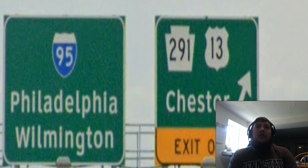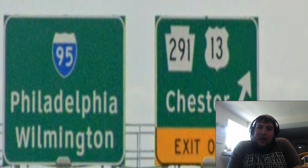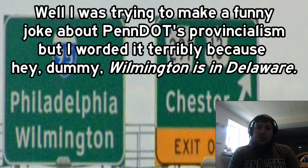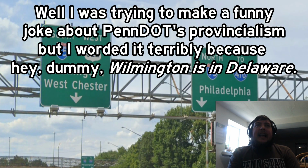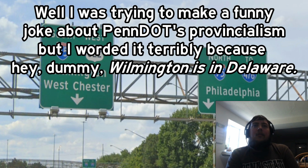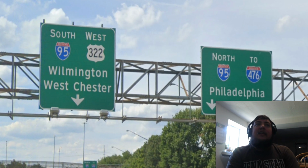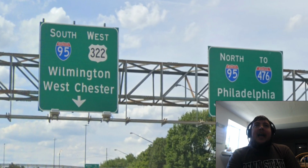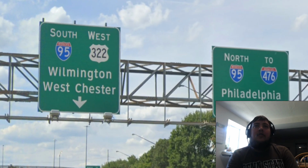And again, we get another sign for Interstate 95 going to Philadelphia and Wilmington, as opposed to Baltimore, because, you know, PennDOT, we hate signing stuff outside our borders, just like New Jersey. And then we join with Interstate 95. We have our brief concurrency with southbound Interstate 95. 95 is signed for Wilmington, and we are signed west for Westchester.